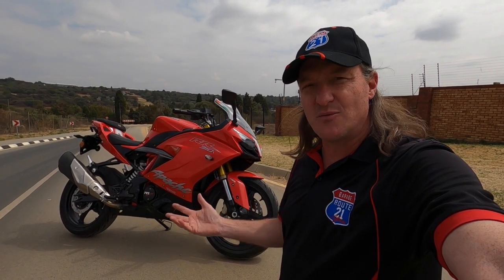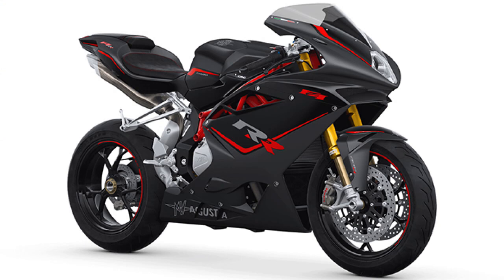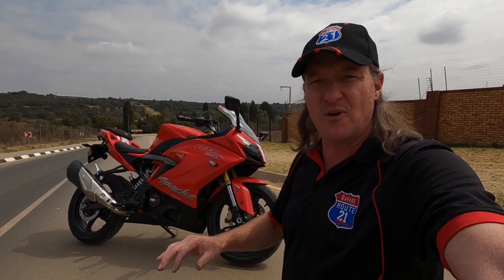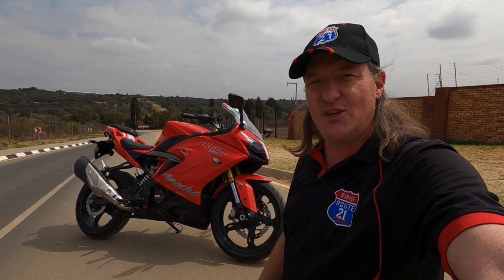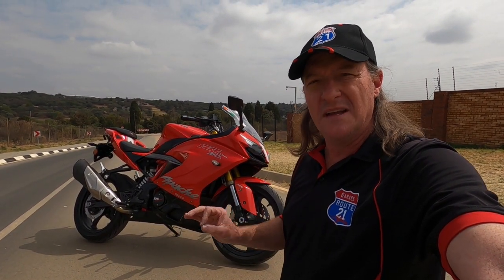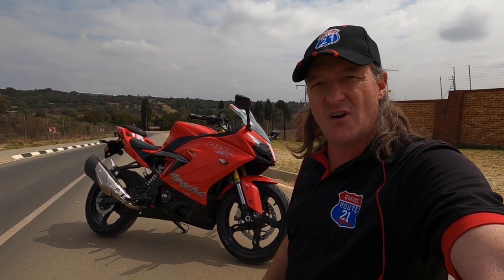Now the bike next to it was the same model in different colors, and that reminded me of the MV Agusta Titano, the F4. Reason for that, it was anthracite, gloss black with some red trimmings. And if you look at this bike, it's got some Italian design cues, Italian flair. It's super cool. Now, when I found out what this is, it's a TVS Apache 310RR.